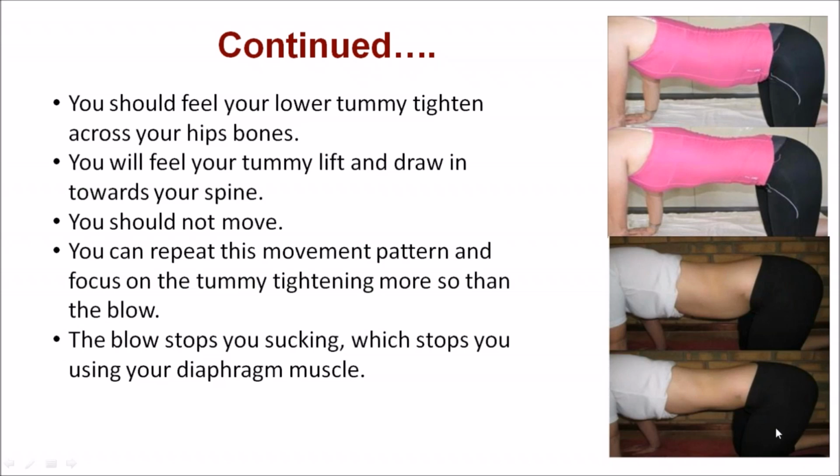The back doesn't move, the body doesn't move. We've isolated the core on demand, inhibiting the breathing with no movement. So to do a core crunch, you're going to have a straight back, you're going to blow, you're going to draw your belly button in, you're going to hold it, and then you're going to let it go. So you can repeat this movement pattern, but I want you to focus on the tummy.